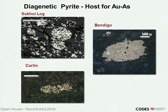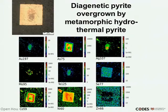Again, that's the sort of pyrite we're dealing with in those three examples there. It all looks pretty similar. Very small aggregates of pyrite clustered together in framboid-type shapes, and they can contain anything up to about 10 ppm gold and thousands of ppm arsenic. But most of the time during metamorphism, they get overgrown by euhedral pyrites, and you may be able to see that when this is etched, you can see a central core there that was the original diagenetic pyrite, and it's got the metamorphic pyrite growing around it.